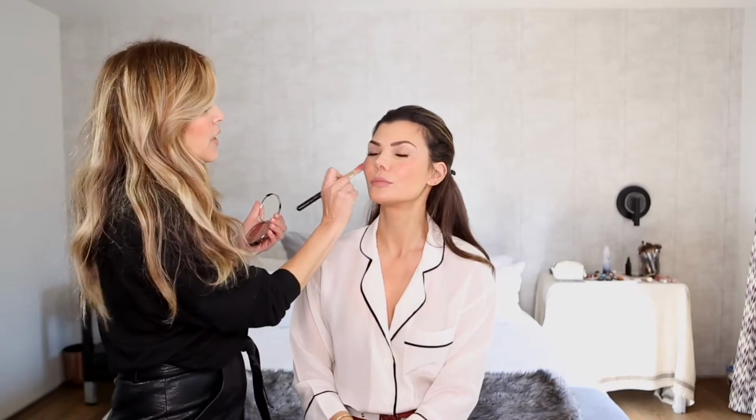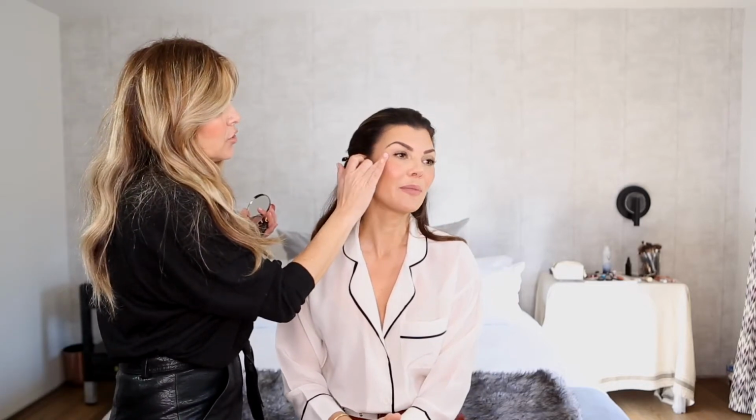I do want to show you guys, so you did probably notice too, we have a little highlighter here as well. So we have the blush, the highlighter. So I'm going to show you with the highlighter, we can just use our finger. And we're just going to kind of tap and blend. And these are the places that you want to highlight. On the cheekbones.